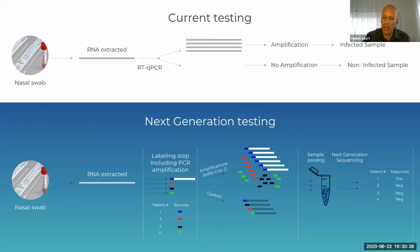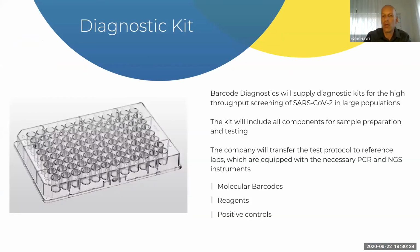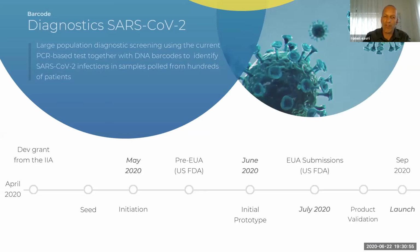In this way, we can generate a kit that can be used by the current diagnostic providers to increase the amount of testing that is currently done in these labs from, let's say, hundreds of tests per lab to tens of thousands, using the same workforce with some modifications of the system. And we're running very, very fast with this product.